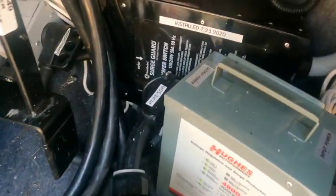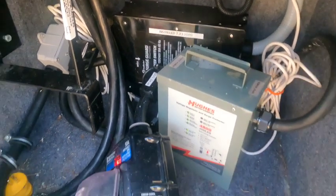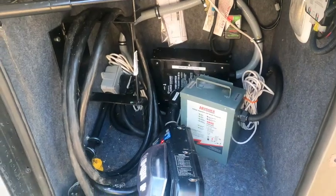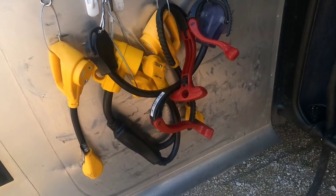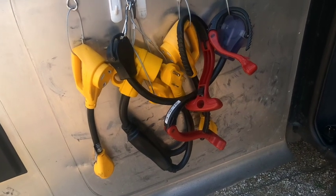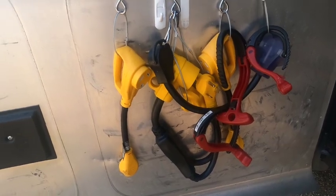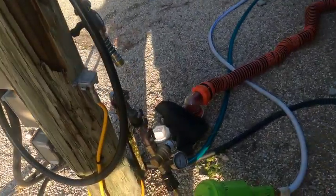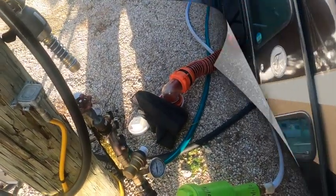And in the back is a transfer switch, that black box, and it will sense whether I have shore power or whether I'm running on a generator. Over here I have my various connections and adapters if I need to change connections from a 50 amp to a 30 amp to a 20 amp. So I can actually come to your house, park in the driveway, plug into your house and run my air conditioning and everything. This is called the post. This is where the electric connections are, where the water filter is, and the sewer line.